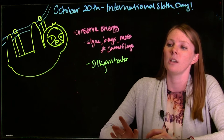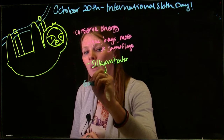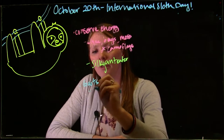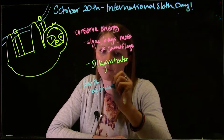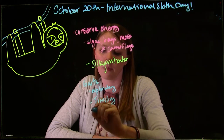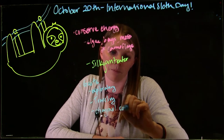Now, this movement is really interesting for one other reason. They have several gaits, or ways that they get around. And there's three that are kind of distinctive, at least that I want to talk about. There's exploratory, there's traveling, and lastly, there's a diagonal couplet.